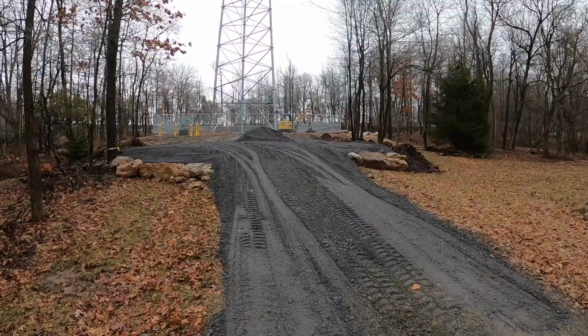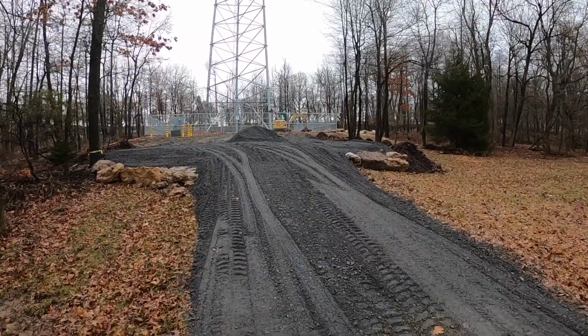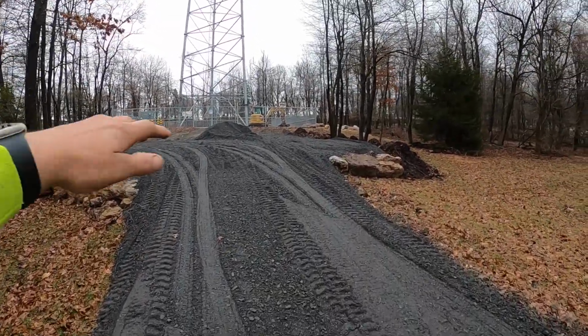Hey guys, we are on day 2 of the crane pad job, and basically we're not getting any more stone today. Ed's just gonna grade this stuff out. We remembered to bring the laser today since I forgot it yesterday.